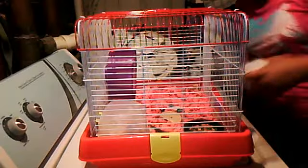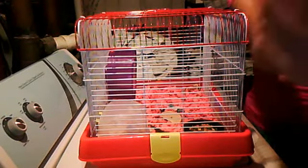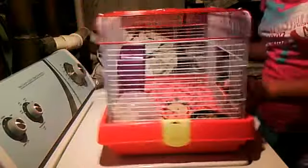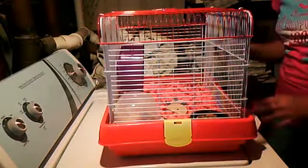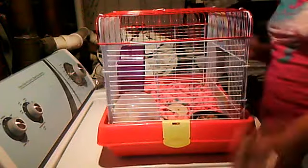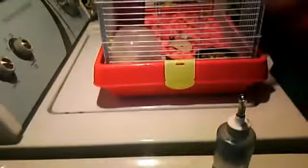He's gonna come out by himself, so let me get him. Yay! Snow! So, we got Snow. Here he is. He is a rhino hamster, and he has long hair. So then, next, you're gonna take the water bottle off. You're not gonna put soap in it because it's gonna be hard. So, let's just show you what you will need for this.